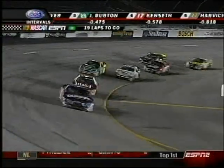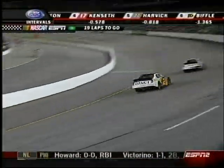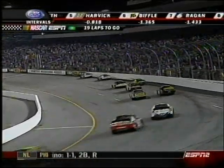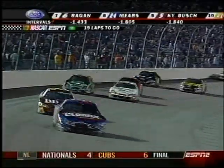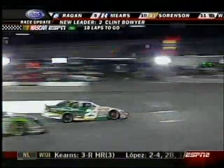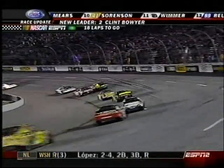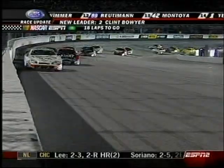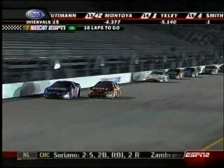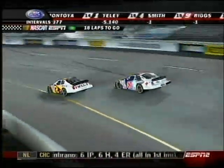Yeah, and I think one thing is that, as we see, Clint Boyer is taking the lead now. Clint got through the traffic a little bit better, the lap traffic there, and it would be interesting to see if he can hold off his teammate and Jeff Burton right now, because he's got a really good run. We know he hasn't been that good on the short runs throughout the race, but they might have made that adjustment to help him this time.